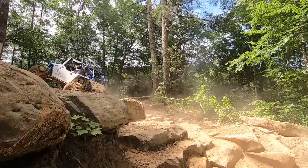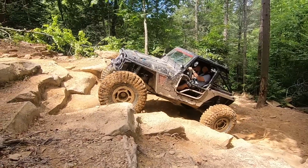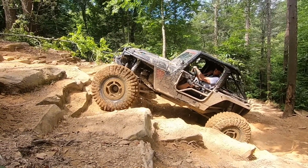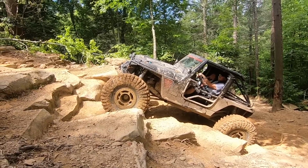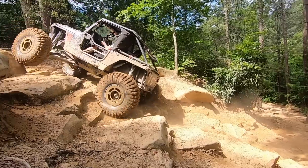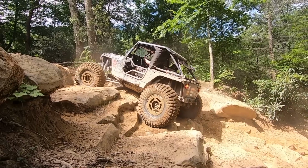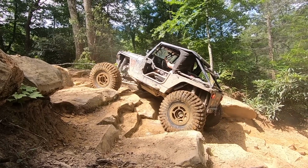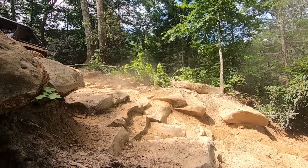Of crawl it. Yeah. So, this is the bypass for what I just did, imagine with the tree. And film it at the same time. They're not very far ahead of me, so I can't go too far.